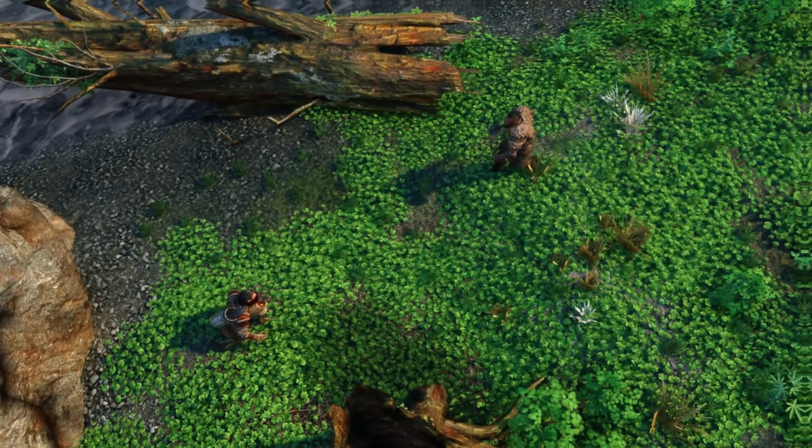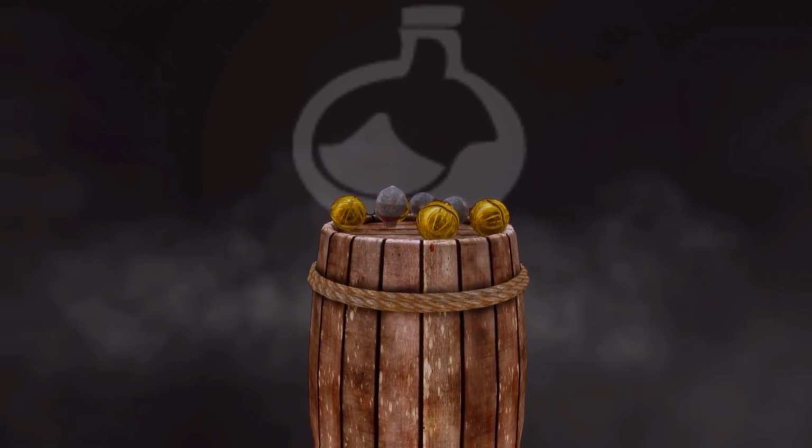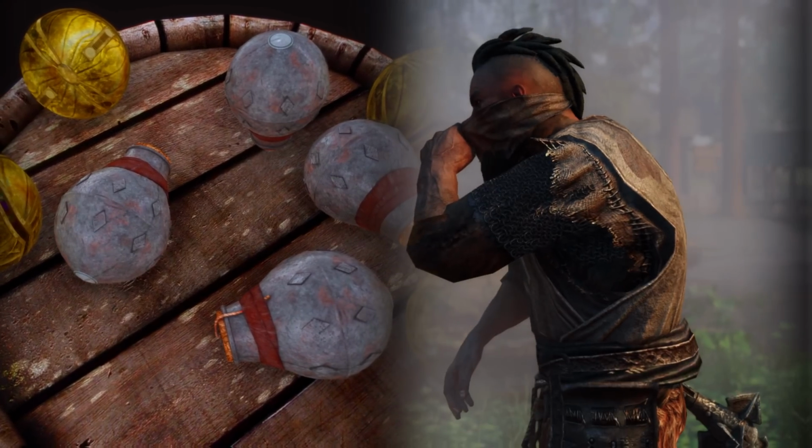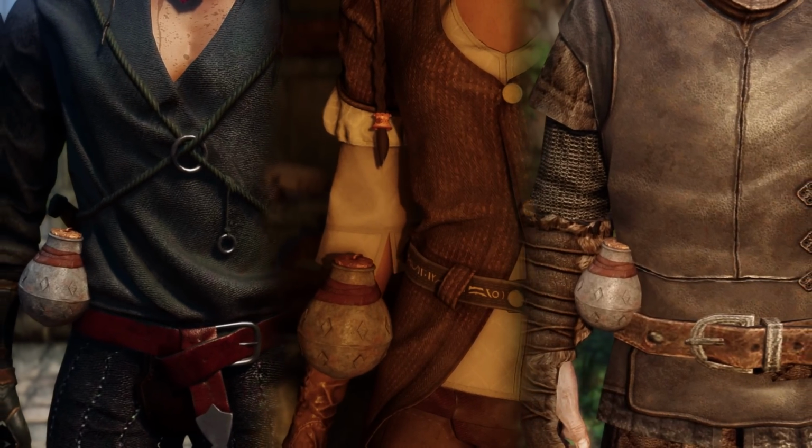For the moments you're in need of a quick escape, there's the new smoke bombs. The smoke clouds caused by these limit the enemy's vision while they're left slowed down and coughing for air. The bombs are also visible on the player's waist within the inventory, which is quite cool.